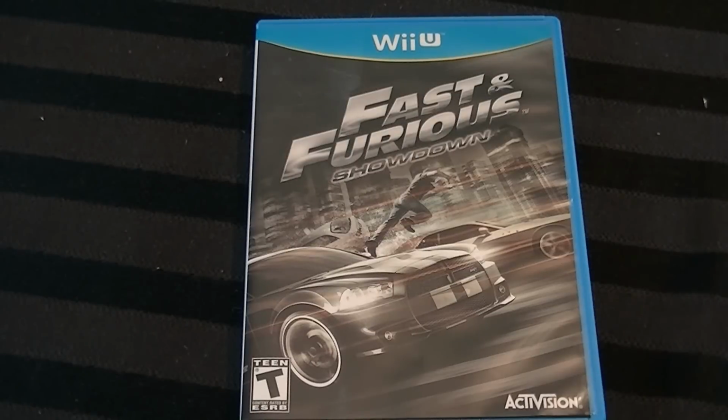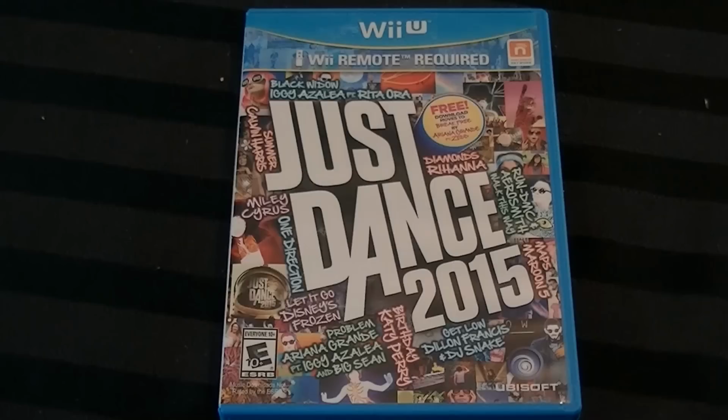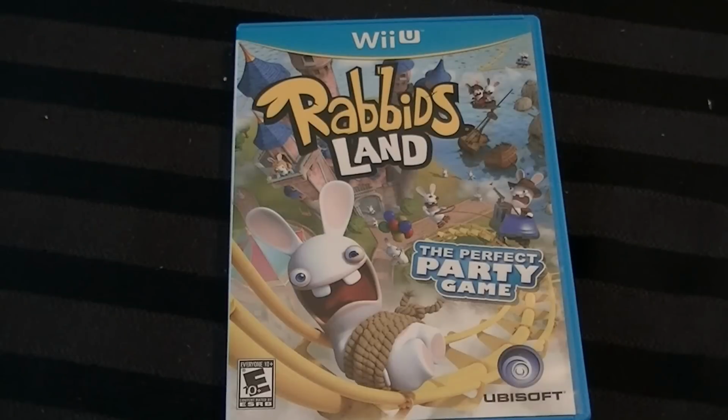Fast and Furious Showdown. I'm not going to call this game rare, but I will say I've never seen it before, and I haven't seen it since. Granted, there's been a whole lot of time since I picked it up, but I don't see it very often, but it was nice to get that. This one's nothing special. Just Dance 2015, and Just Dance Disney Party 2. Don't really care about either of those, but, you know, part of the full set. Rabbids Land.